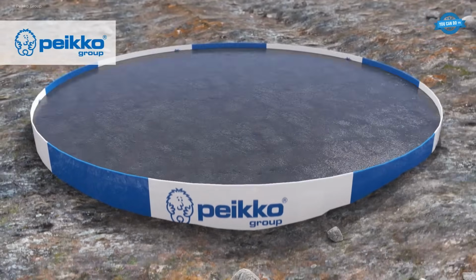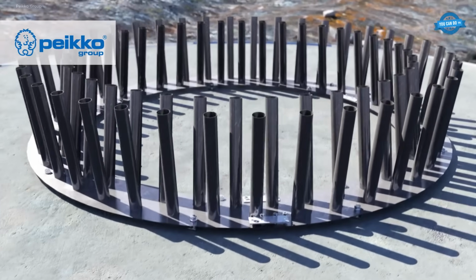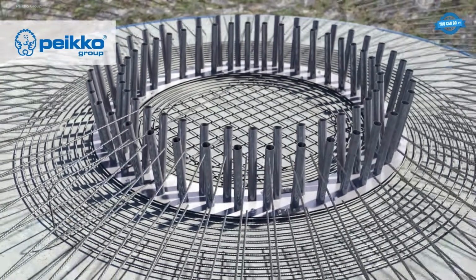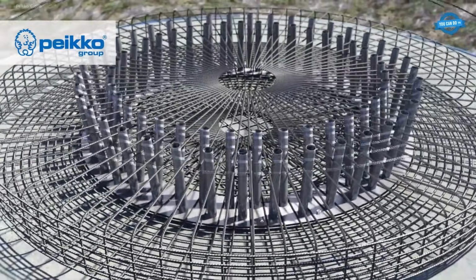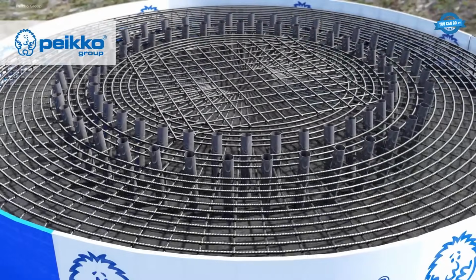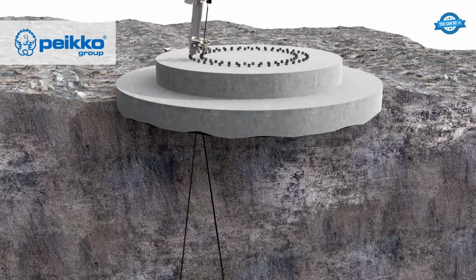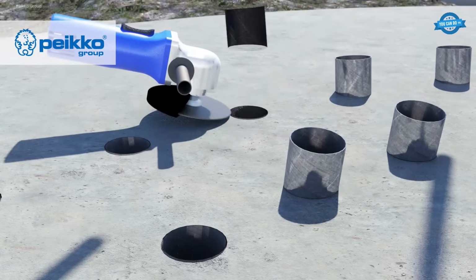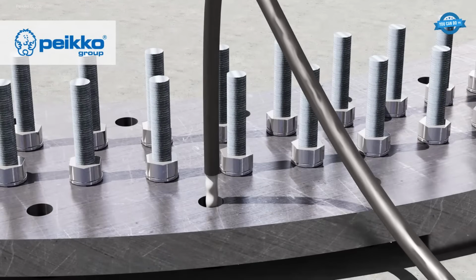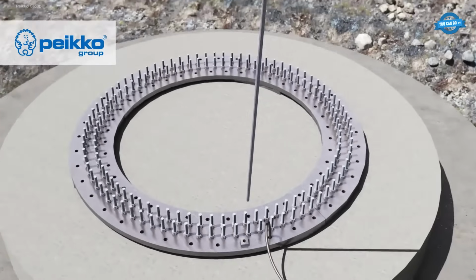The construction process begins with the creation of a solid concrete foundation and drilling precise anchor holes into the rock according to geotechnical surveys. Next, high-strength steel anchors are inserted and grouted to form a stable connection to the rock. A reinforcing cage is assembled, followed by the establishment of formwork for the concrete foundation. The concrete is then poured, anchor heads and reinforcing steel embedded. After curing, anchors are tensioned to secure the structure. Finally, the foundation is leveled and prepared for the installation of the wind turbine tower.